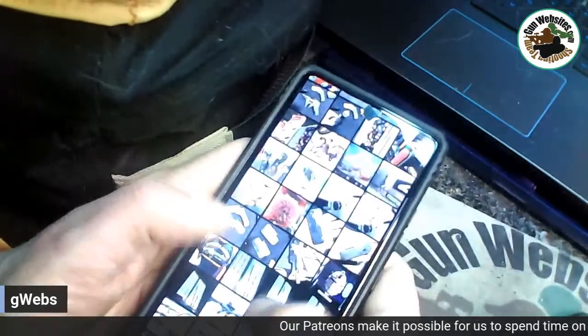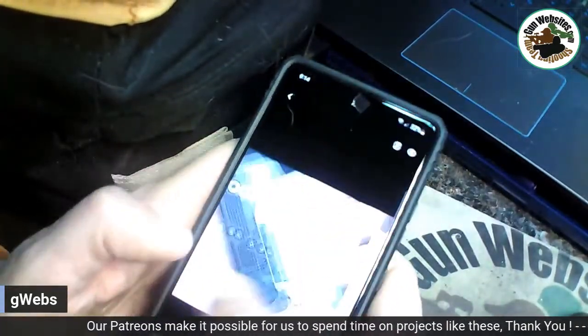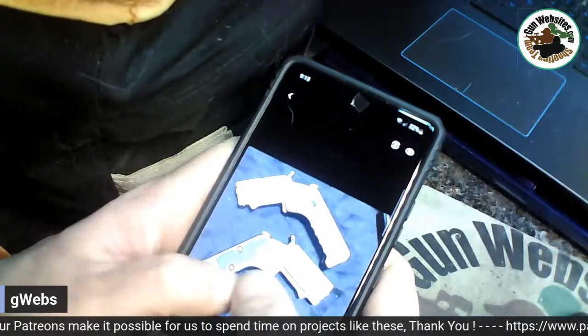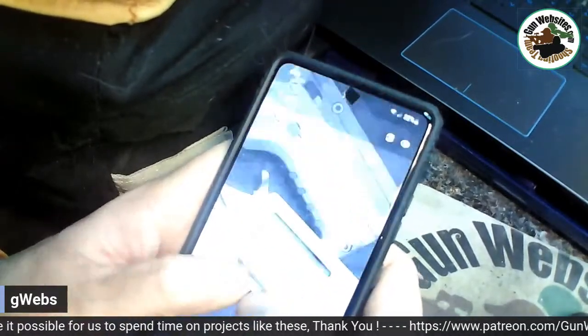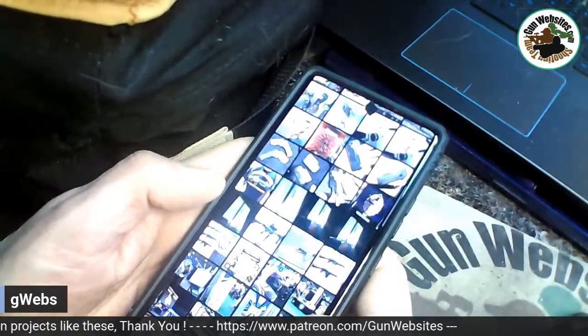This cool gun, I couldn't get around to check it out. They wouldn't tell me about it or show it to me or nothing. But I still took pictures of it. They couldn't stop me from taking pictures of it.